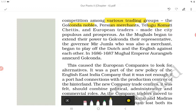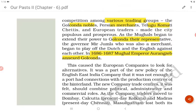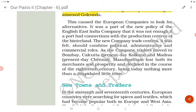As the Mughals began to extend their power to Golconda, their representative, the governor Mir Jumla, who was also a merchant, began to play off the Dutch and the English against each other. In 1686 to 1687, Mughal Emperor Aurangzeb annexed Golconda. This caused the European companies to look for alternatives. It was a part of the new policy of the East India Company that it was not enough if a port had connections with the production centers of the hinterland. The new company trade centers, it was felt, should combine political, administrative, and commercial roles.